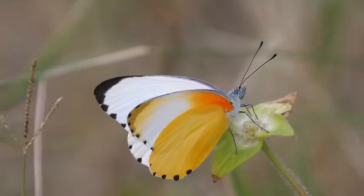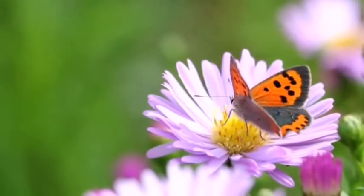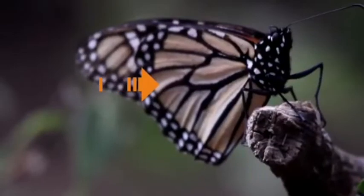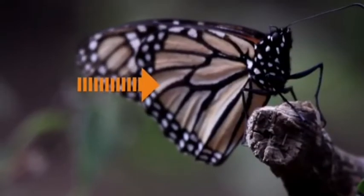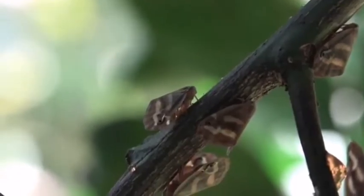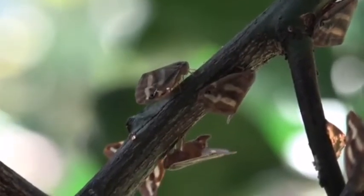Butterflies! One of the most beautiful insects in the world is the butterfly. These creatures have 4 transparent or see-through wings that are often bright and colorful. Tiny scales on their wings make up their unique patterns and designs. Butterflies are cold-blooded, which means their bodies are the same temperature as the air around them. Cold-blooded is the opposite of warm-blooded.